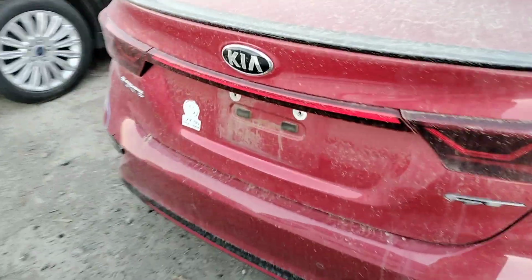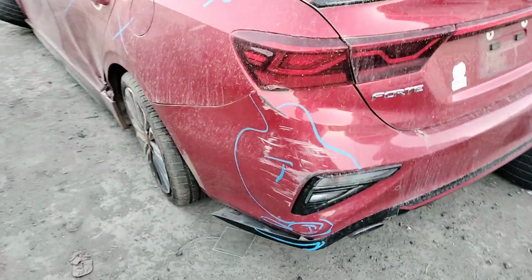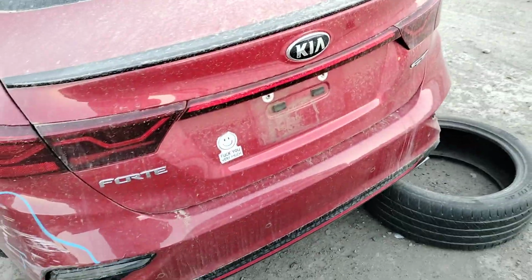Tail light looks good. Rear bumper has some gouges and paint problems right there in it. The tail light looks good. The deck lid looks good.